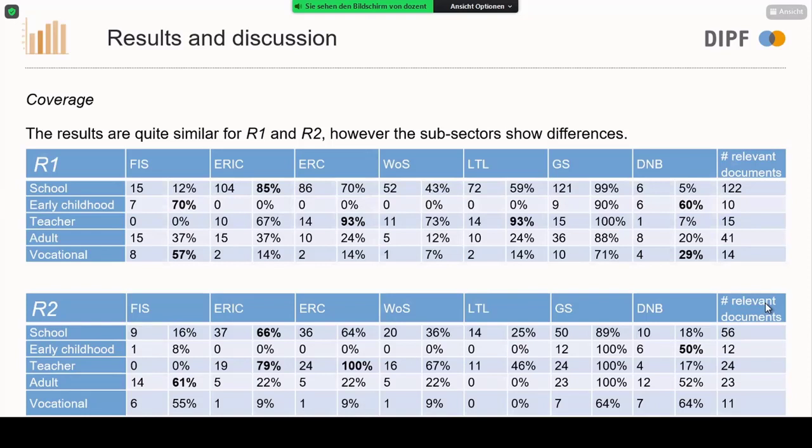You can see it here. We almost find all sources in there. But then it seems that some databases have a focus on specific subsectors of educational research. For example, ERIC seems to focus on school and teacher education, similarly ERC. And interestingly, the more nationally focused database, FIS Bildung, has many publications on early childhood or vocational education. Similarly, the German database DNB. So there are slight differences between R1 and R2.